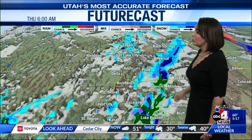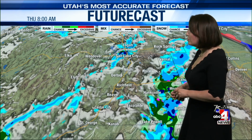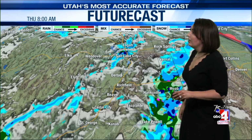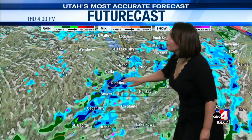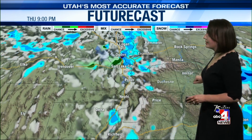By 6 a.m., snow showers in Cache Valley. Our colder valleys like the Wasatch Back and Cache Valley will pick up some accumulating snow, and we see snow showers for our Thursday. Here we are by 8 a.m., Salt Lake Valley, Ogden Valley, and Logan seeing the potential for some sloppy snow showers. That line really pushes into central Utah and the southern half of the state. We'll see a lot of activity through most of our Thursday, and then it dries out there. We watch as that moisture kind of tracks east.